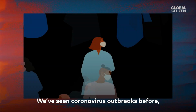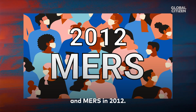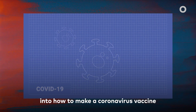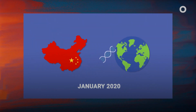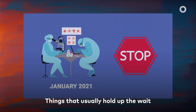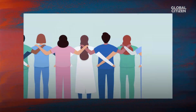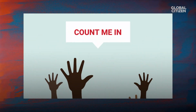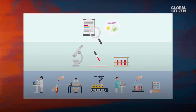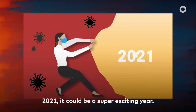You see, we've seen coronavirus outbreaks before, with SARS in 2002 and MERS in 2012. It gave scientists a blueprint into how to make a coronavirus vaccine. And when China gave the world the genetic code for COVID-19 in January, they had all the science bits that they needed. Things that usually hold up the wait, like funding and manufacturing, have since seen billions in investment. Everyone has worked together to speed it up too, and with a huge interest in people volunteering for the trials, the process is well on its way to becoming one of the most astonishing triumphs for science ever. 2021, it could be a super exciting year.